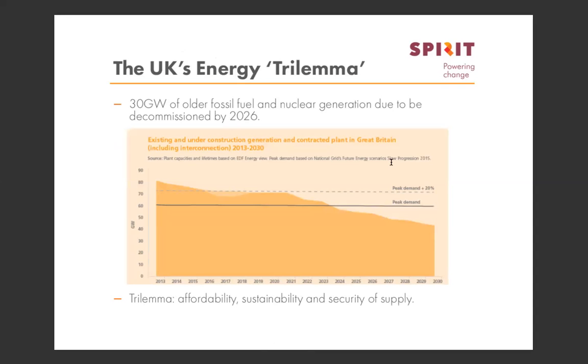I mean, in the past 10 years, it's gone up quite significantly. I'm sure we've all noticed that on bills. There's sustainability, so that's become a huge issue all of a sudden out of nowhere. We can't keep burning fossil fuels. The government's pledged to go net neutral by 2050. So the grid's going to have to be significantly more sustainable. And then there's security of supply as well.